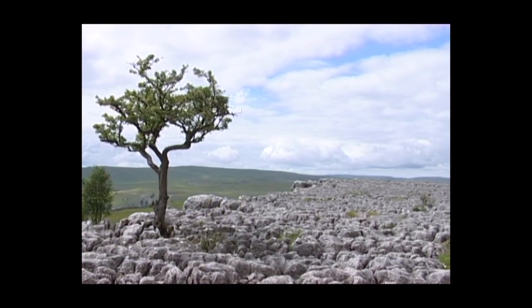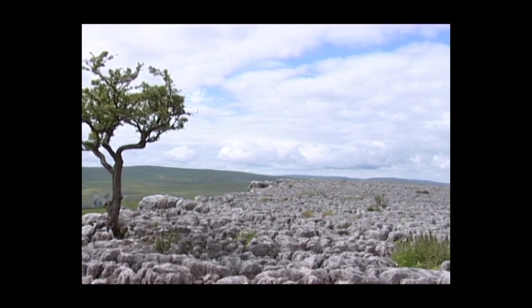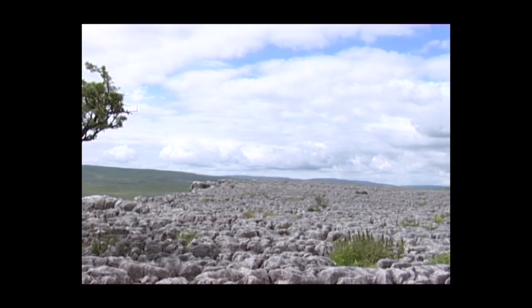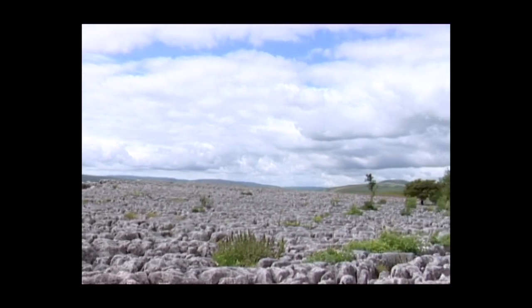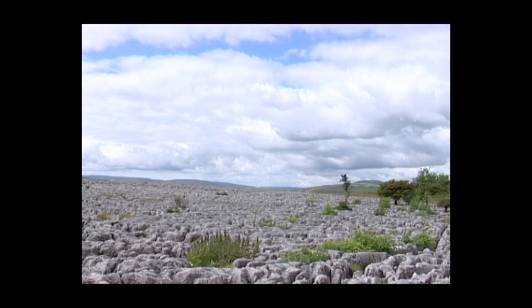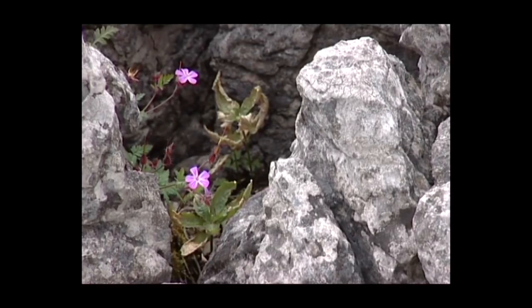Here you will find limestone pavement. This is where the rock has been laid horizontally and rainwater has washed away softer rock along natural joints, leaving behind solid blocks called clints, surrounded by deep channels called grikes. Have a look in, as throughout the year rare plants grow in here.